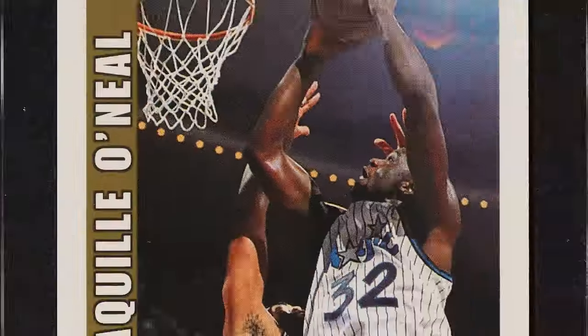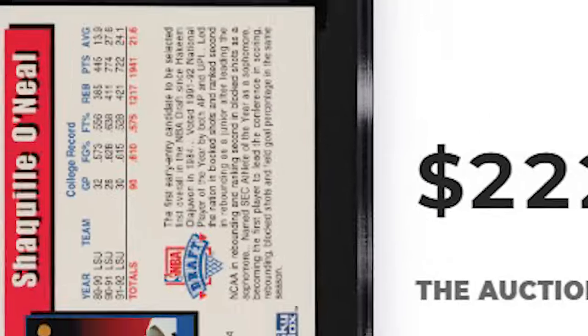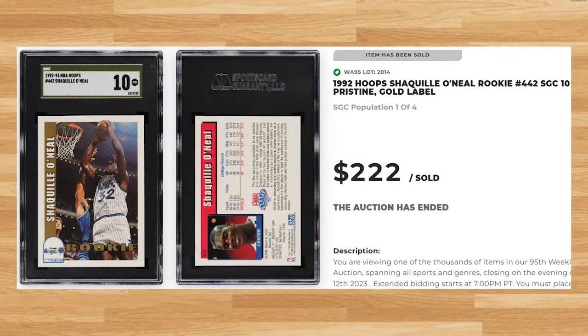Up next at number 2 is this 1992 Hoops Shaq rookie, card number 442. This rookie was in an SGC Gold Labeled Pristine 10, and it sold for $222.